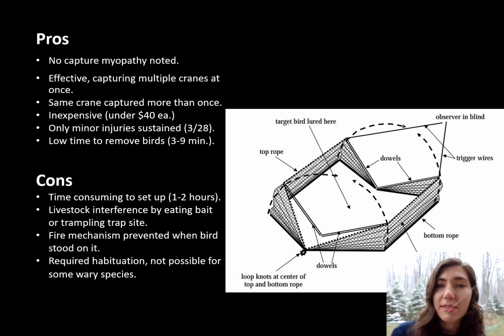Some of the cons of this method include interference from livestock, time-consuming to set up, and this method requires habituation and proper positioning of the bird to trigger.